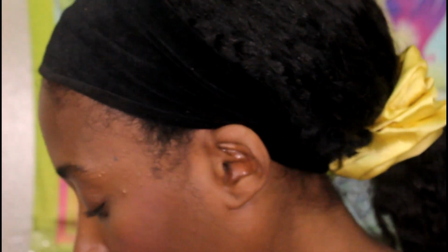So this is the shade I'm working with. And this is the shade Shy. I like colors like this. I usually put a nice gloss over them, so I'll probably put a gloss over this.